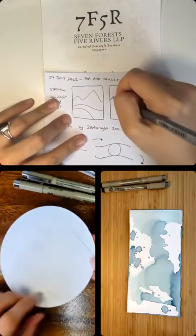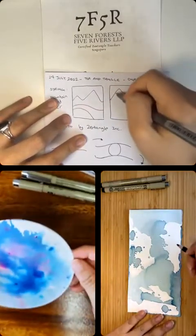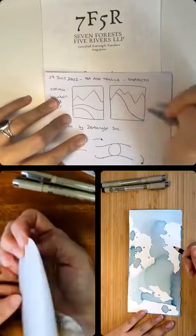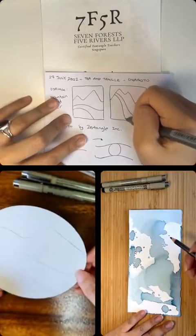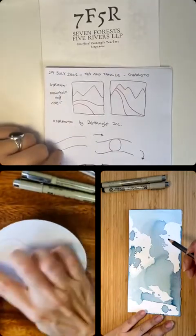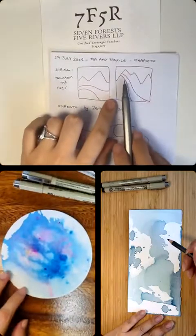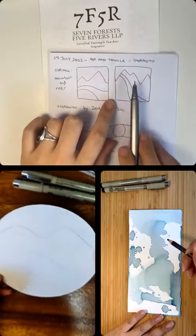Okay, what? Mountain, river, valley? Mountain, field, river. So it's three curvy lines basically. But two are very calm, then the third one is like the mountain, up and down. Maybe your river can come from the mountain top. Yeah, you can do so.